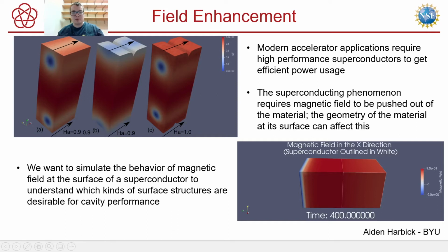A limitation of superconductors is that they require magnetic fields to be pushed out of the material in order to achieve this superconducting state. And if the magnetic field is too strong to be pushed out, the superconducting properties can be weakened or even lost entirely.